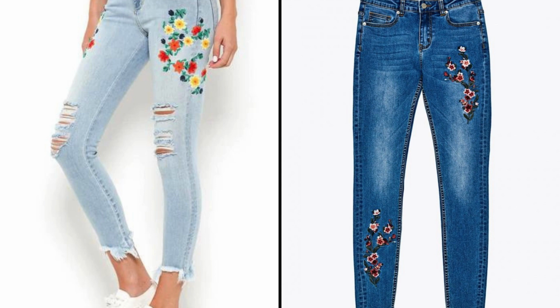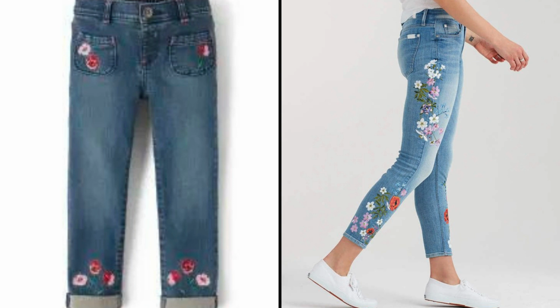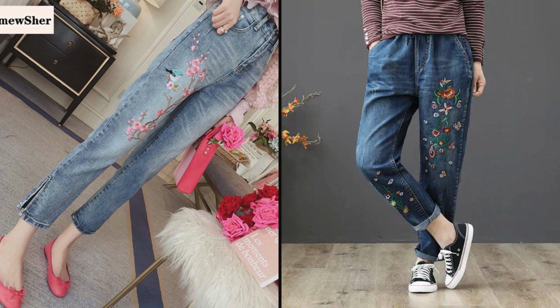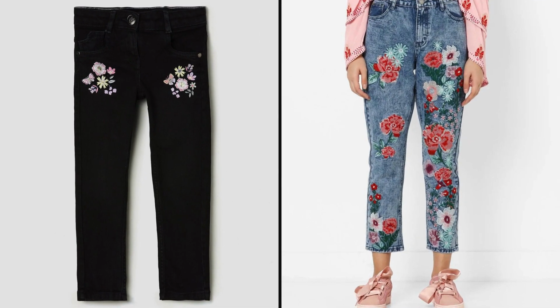Furthermore, embroidered jeans are a sustainable choice in a world increasingly concerned with environmental and social responsibility. By supporting artisans and small-scale producers, wearers contribute to the preservation of traditional crafts and the livelihoods of communities around the world. In a fashion landscape dominated by mass production and disposable trends, embroidered jeans stand as a beacon of slow fashion, a timeless investment that transcends fleeting fads.